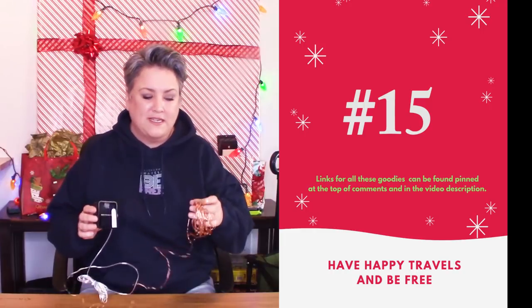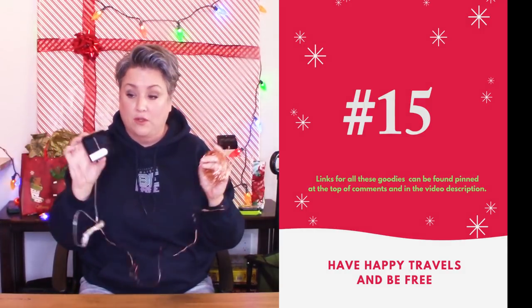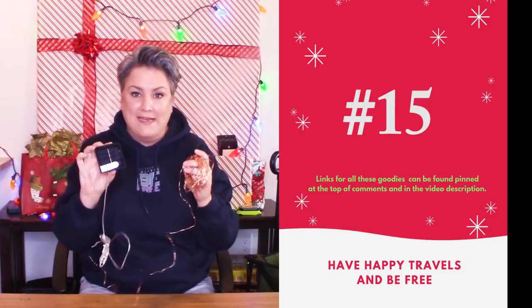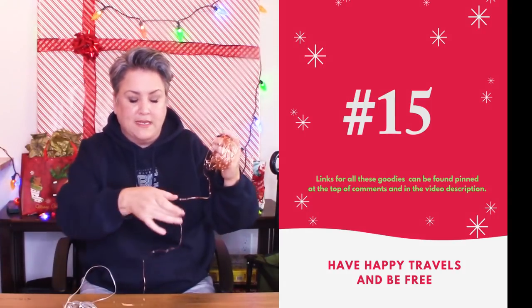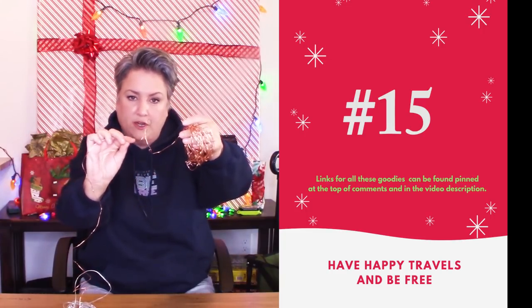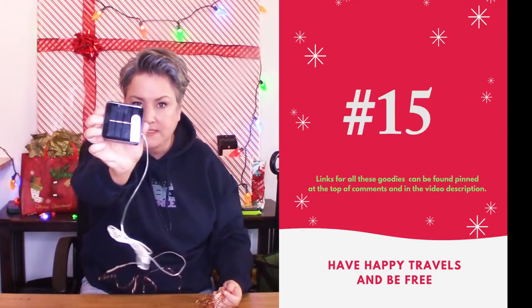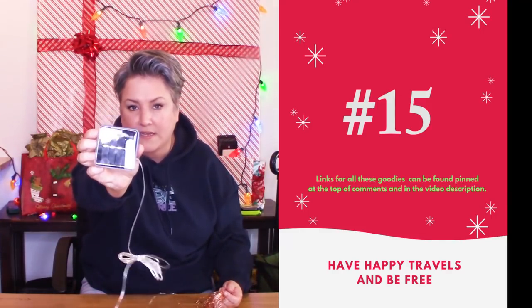The next thing on the list is a solar-powered fairy light string. Now, I love solar-powered lights. This one is $8.99. What I do is I strung it under my overhead cabinets and just held it up with some little clear command hooks. I do command strip it, you can see right there, actually command Velcro it into my window.